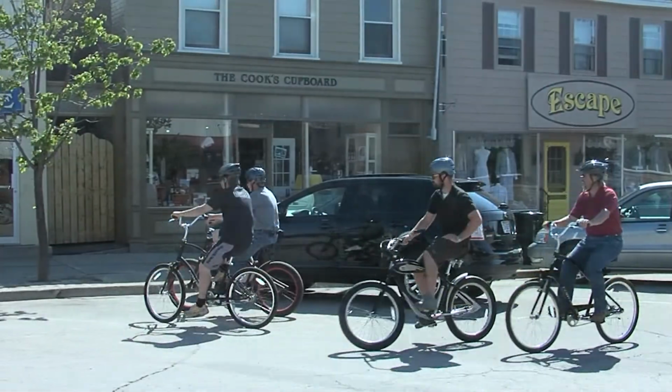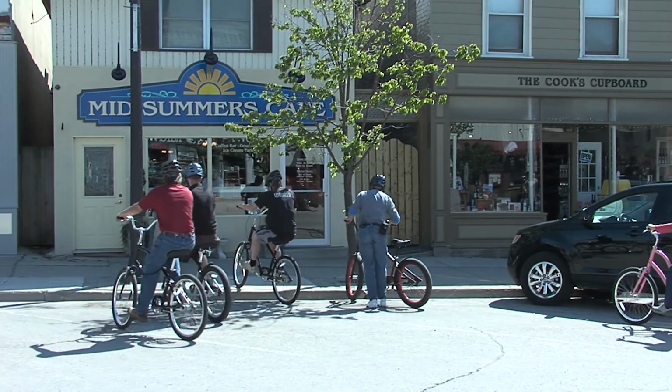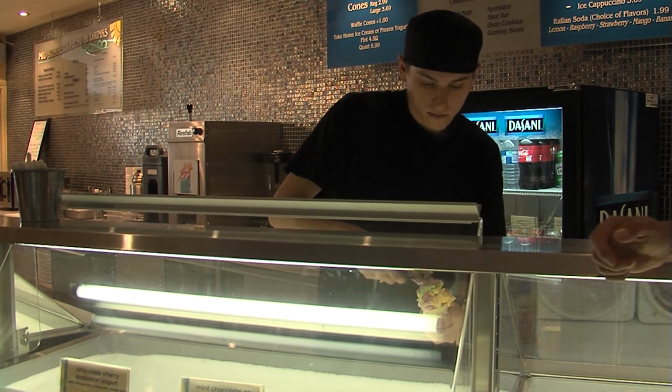As we rode through town, someone asked if I was in the mood for some homemade ice cream. Well, they didn't have to ask me twice. I think I was in the store and in line before they even got off their bikes. Well, it's a great little stop to take a break, have yourself an ice cream, and just stop and enjoy the quaint little town that we have here.